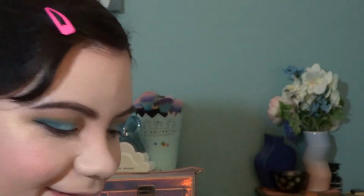Okay, I definitely think a winged eyeliner would take this look to the next level. But I'm not gonna do it on camera. I'm gonna do it off camera and I'll be right back. And I'll also have my full face done, so then we can take care of that purple color. And I'm also going to dupe a lip color that I want, so stay tuned for that. Be right back. Hey, I'm back.